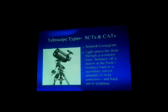It's not necessary on the Newtonians because the eyepiece is already sitting perpendicular to the optical tube. So it's already okay. I mean, it sometimes is a little bit uncomfortable, but if you get the right chair or the right stepladder, it'll be fine. But you do not need a diagonal on a Newtonian or a Dobsonian, but you will almost absolutely need one for a catadioptric telescope or a refractor.